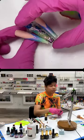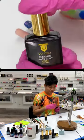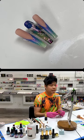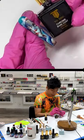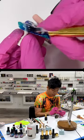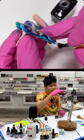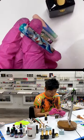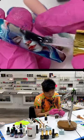She is majestic. Oh wait, before I matte it, I'm gonna shine it so I can comb some of her hair. Okay, so I'm gonna use chrome base to comb this so I can add unicorn chrome on some of her hair. Make her even prettier. Oh, she's so pretty. Oh, she's my best friend. She's so pretty.